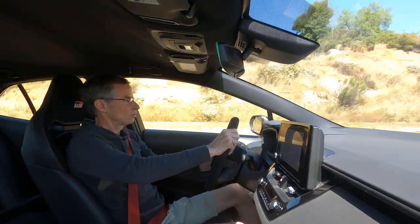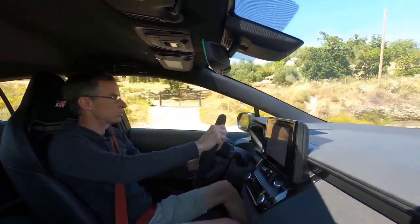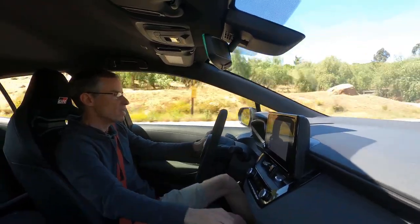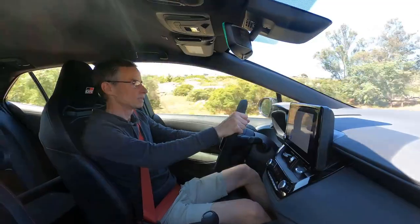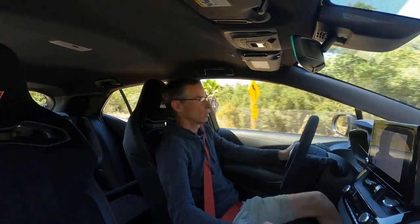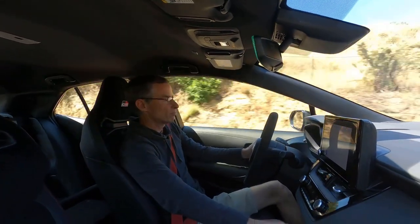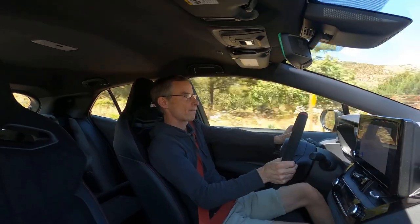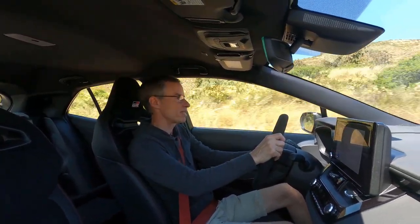Long sweeping left-hander, and it is just going around like it is glued to the road. Amazing, no body roll, just incredible. And with this all-wheel drive system, you can go in decently quick, no slow in, fast out for me. Oh, steering is just amazing.